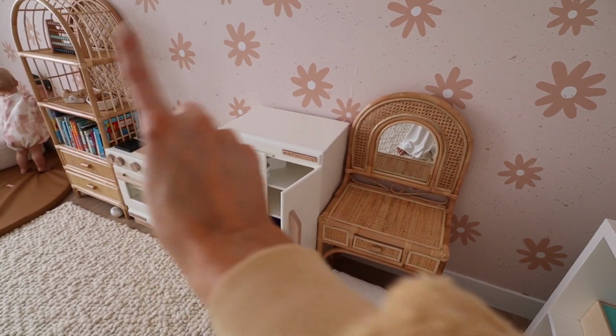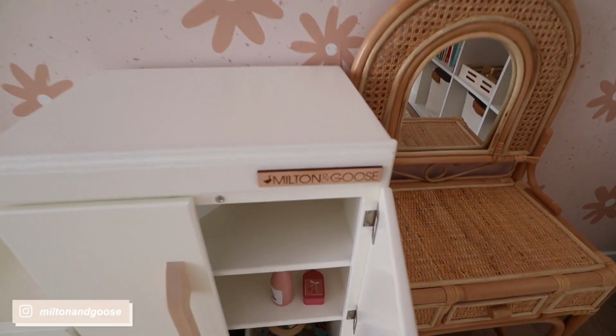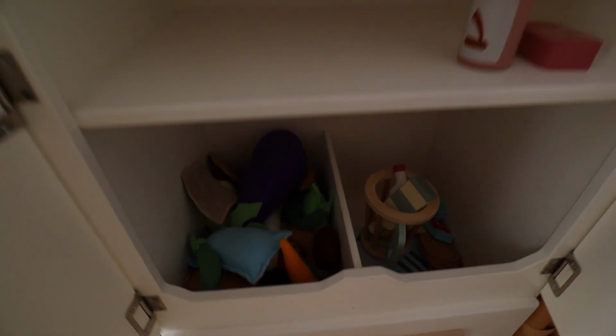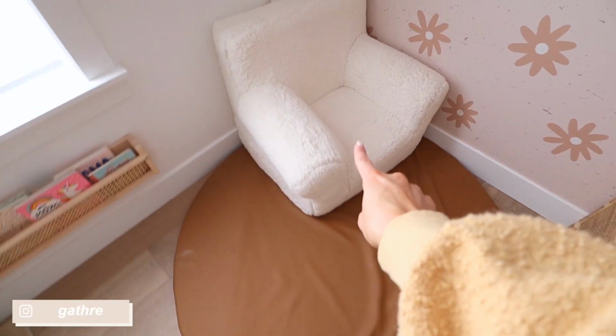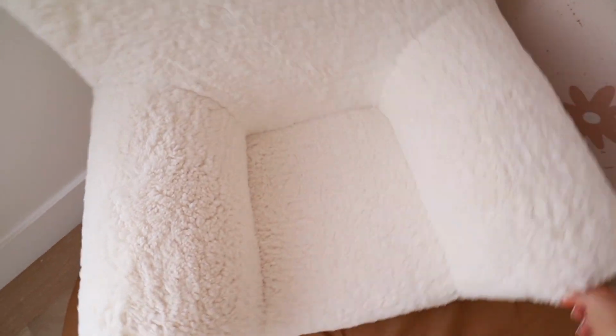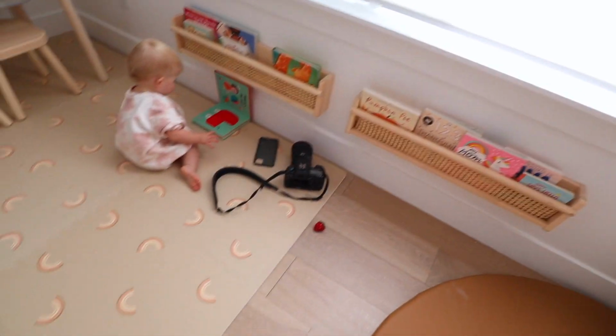Like I said, these two things are from Poppy's Little Treasures, and then the kitchen and fridge are from Milton and Goose. She also has some fake food in here that she can play with, and a pretend little blender. That's fun. This rug is from Boutique Rugs, so I'll link it down below. This mat is from Gather. This chair is from Pottery Barn Kids. And then these shelves are from IKEA. We just added the little cane webbing into it.